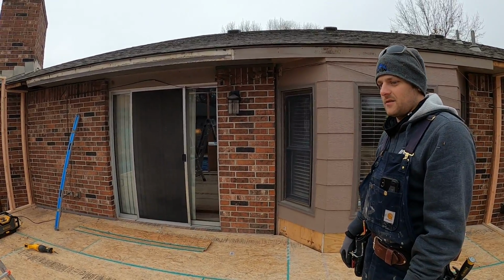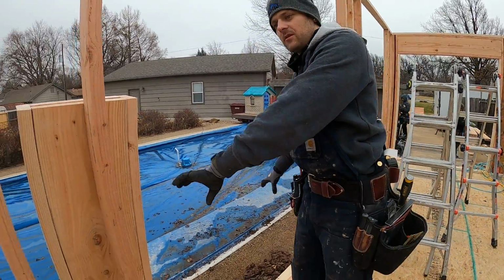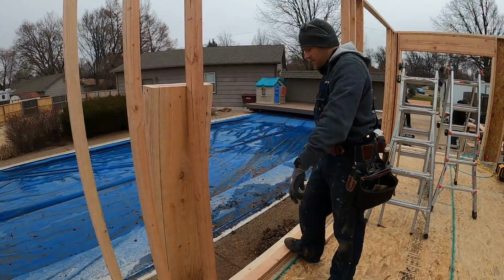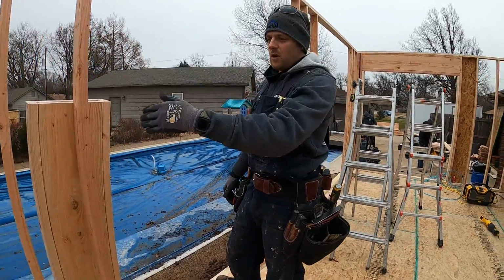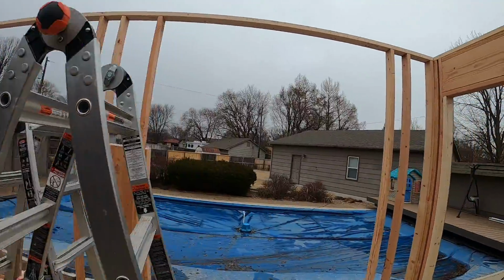Exactly. On the outside, it's going to be wrapped in 2 steps. There will be beautiful cedar steps that go all the way around, 2 steps down, so that it finishes it. No matter what door you walk out, you've got steps. I'll hop down here so we can see them.